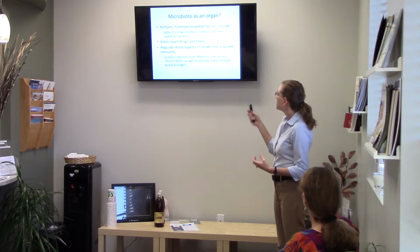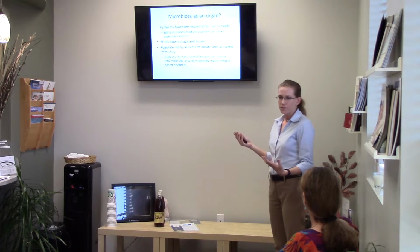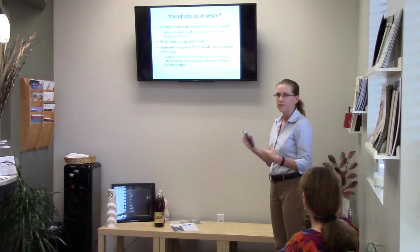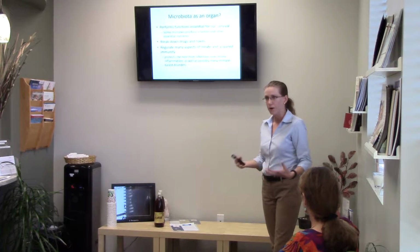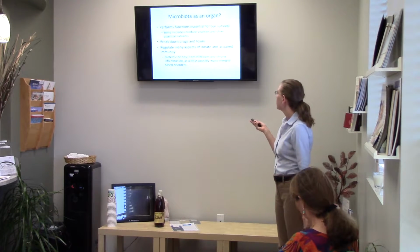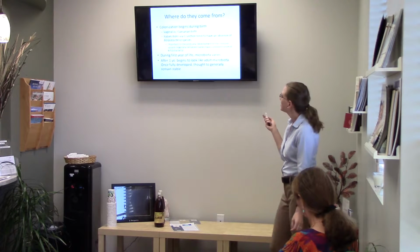So they protect us from infections and chronic inflammation, and possibly many immune-based disorders. So autoimmunity, eczema, allergies, things like that. They're finding more and more that there's a big connection between having a good, robust gut population and what's happening with our overall health. So where do we get all of these bacteria?